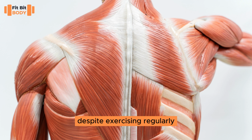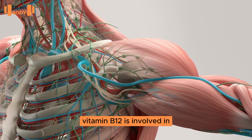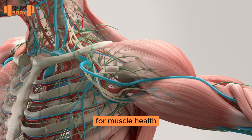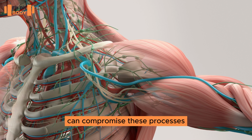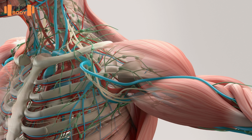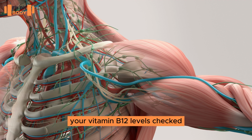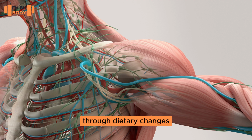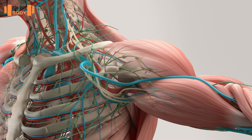Despite exercising regularly, individuals with vitamin B12 deficiency may struggle to build strength and endurance in their muscles. Furthermore, vitamin B12 is involved in the maintenance and repair of muscle tissues, making it essential for muscle health. A deficiency can compromise these processes, leading to muscle weakness and even muscle wasting in severe cases. If you're experiencing muscle weakness and fatigue, consider getting your vitamin B12 levels checked by a healthcare professional. Addressing vitamin B12 deficiency through dietary changes or supplementation can help improve muscle function and overall physical performance.